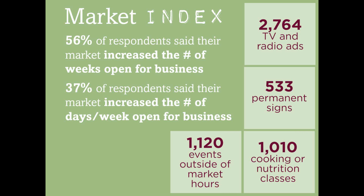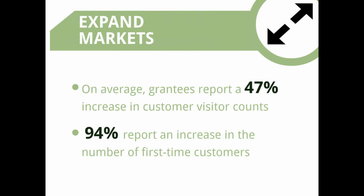And since more than half of respondents said that their market increased the number of weeks open for business, and more than a third increased the number of days open for business, it's no surprise that grantees reported significant increase in overall customer visitor counts, and 94% reported an increase in the number of first-time customers, so customers that had not been there before but may have been responding to new promotional or marketing efforts.